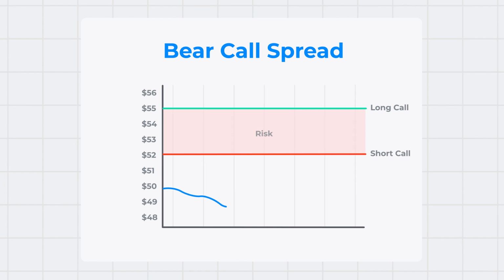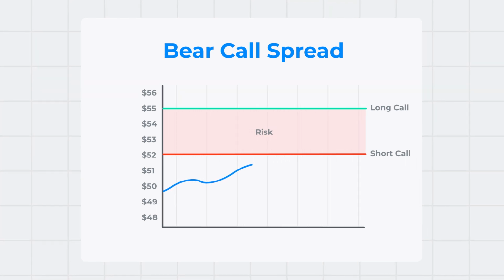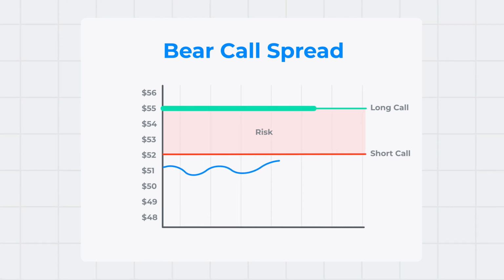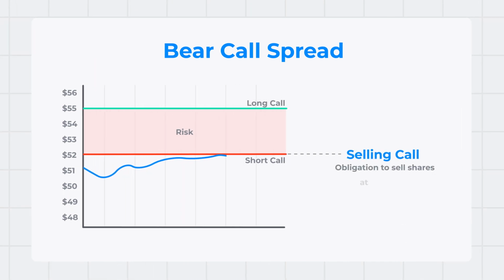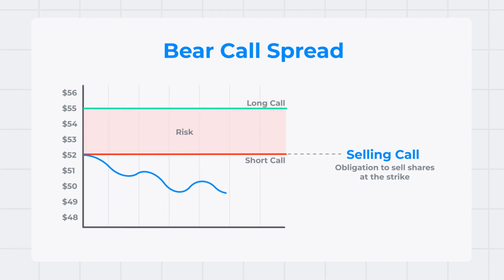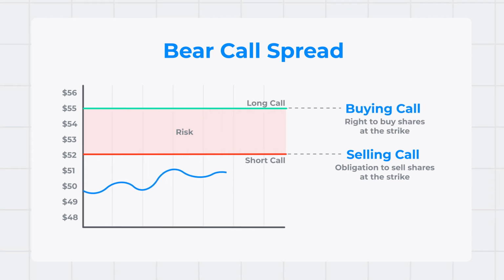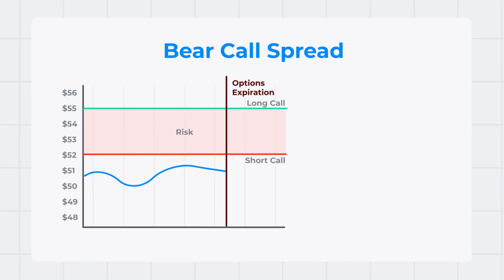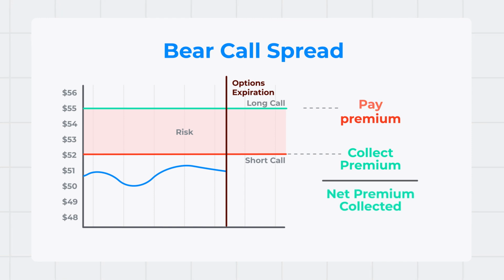Let's use a simple hypothetical example to demonstrate. Say XYZ stock is currently trading at $50 per share. You could sell a call option with a $52 strike and buy one with a $55 strike price with the same expiration. Selling the call means you now have an obligation to sell 100 shares of XYZ at $52 if you are assigned. But since you bought another call, you can buy 100 shares of XYZ at $55 before that call expires. If the stock stays below $52, both options expire worthless, allowing you to keep the premium you received for selling the $52 call.